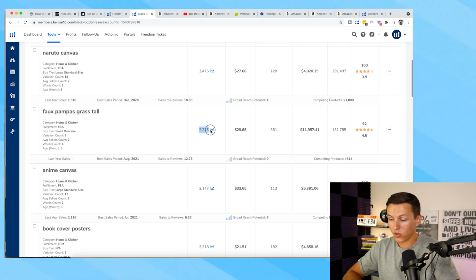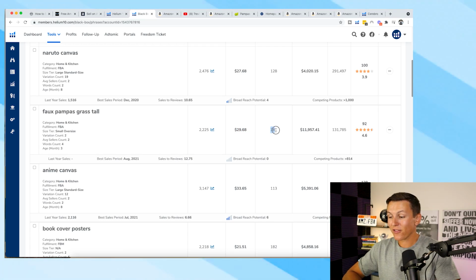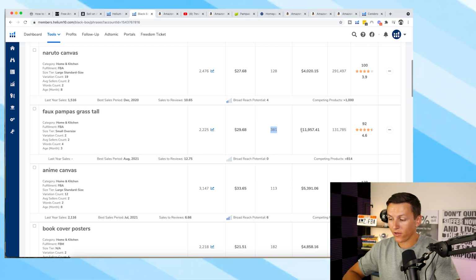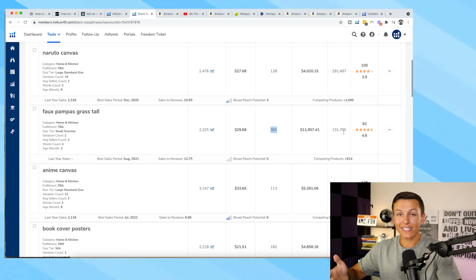Right here, it gives us the search volume. It's being searched 2,200 times per month, which is good search. The price is $30, which is a good price point. It's selling 381 units per month at a whopping total of just under $12,000 in revenue. And they only have 92 reviews. Now that gets me excited, and I'm looking at this product saying, hey, this has potential.